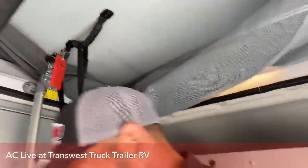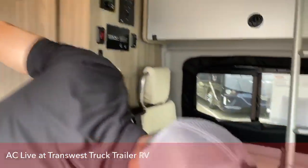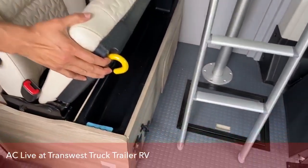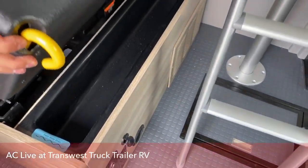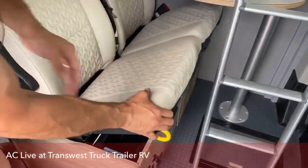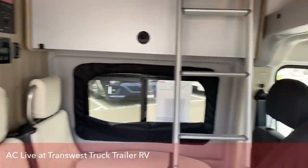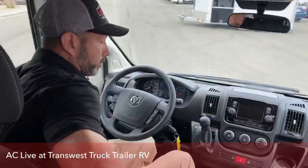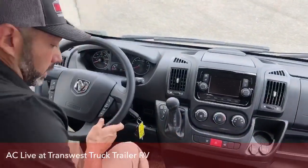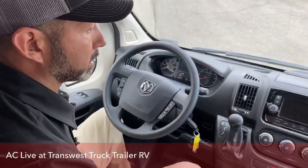Okay. And there's some storage under here. As you can see there's a little bin under there for miscellaneous. Underneath that is the Trumacombi system. And then we can talk about the cab. These seats do swivel around, and I'll go outside and swivel them around here in a second.